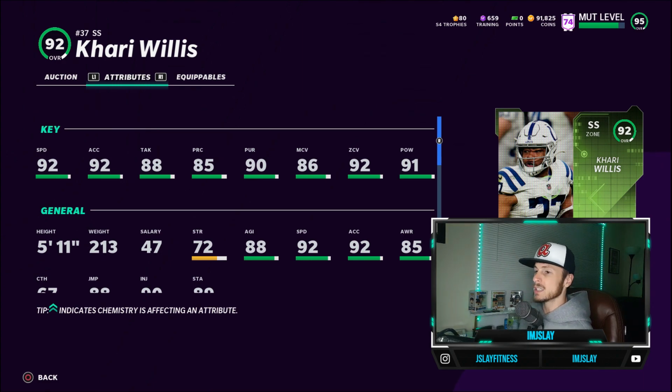For this Khari Willis card, man, just take a look at it. No power up. Gonna come slightly under that 95 speed threshold when you have Sprinter. As you can see, 92 speed, 92 acceleration. So it's gonna have 94 at most, unless you run a Colts theme team. And then obviously it's going to be at 97 at max, right? Which is, on a Colts team, you definitely want to have this card, right?